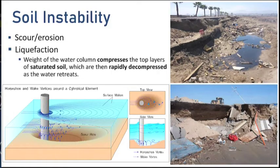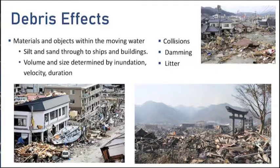And a lesser known effect from tsunamis is also liquefaction. So you need quite a lot of water to do this, but the weight of the water can compress the top layers of the soil, and when that recedes, it can decompress that saturated soil and generate liquefaction, much like in a seismic event. And then we have debris effects.